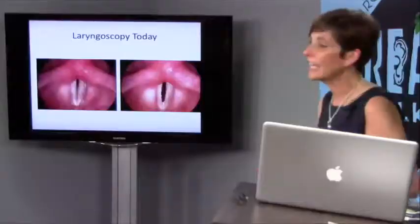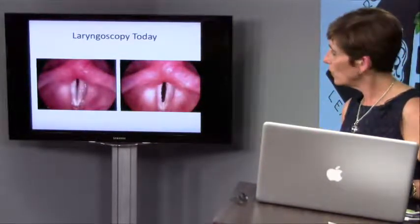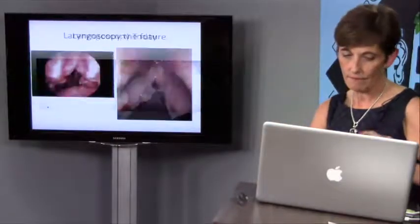Things have changed dramatically, and laryngoscopy of today looks a little bit like this. This is if I'm looking at the vocal folds with the naked eye.